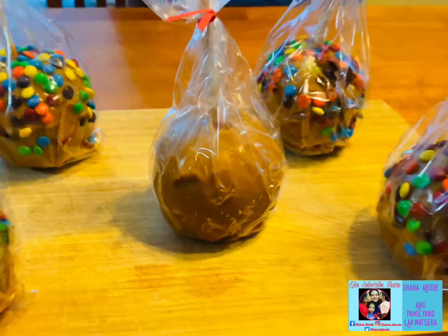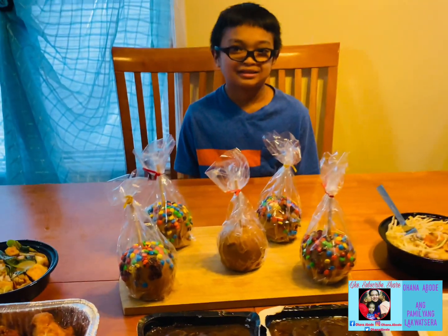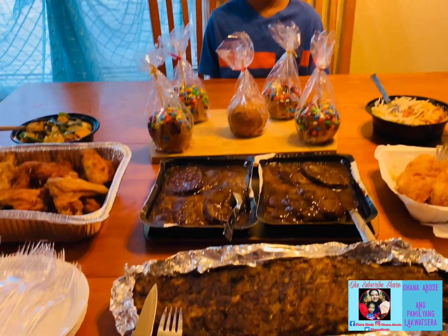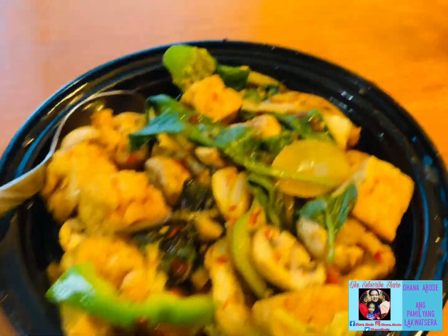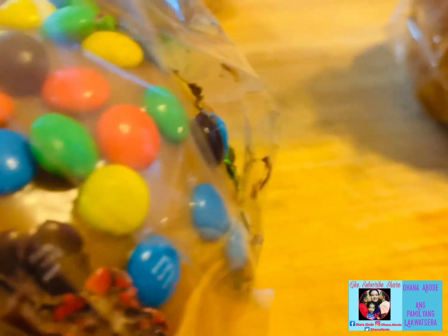After a fulfilling day in the splash park, it's time to head back home and enjoy our time with our loved ones. And of course, these mouth-watering foods and delicacies.